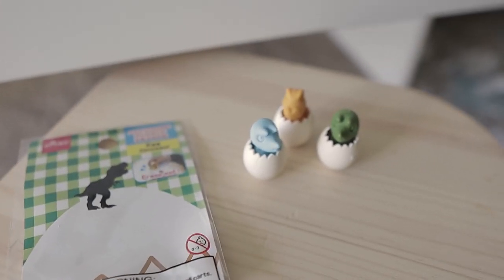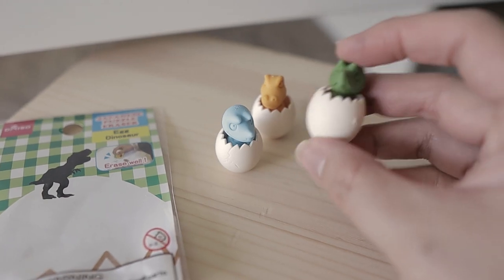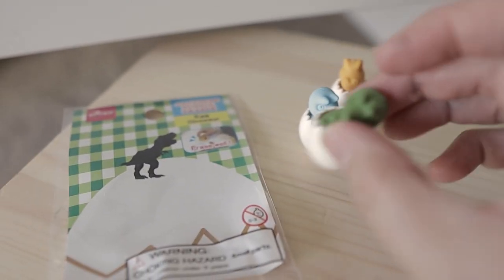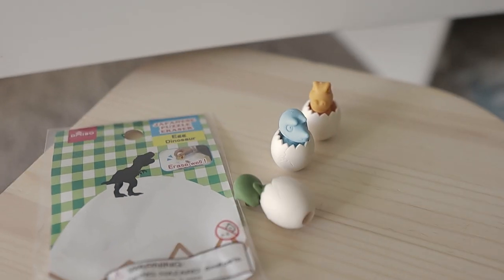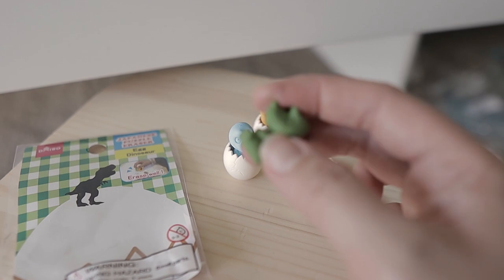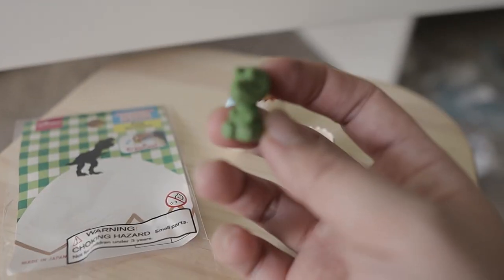And the other thing that we got are these cute erasers. Oh my gosh, they're so cute. My son really wanted to get these, but they're so cute. They're just like a mini eraser.